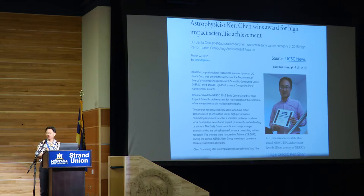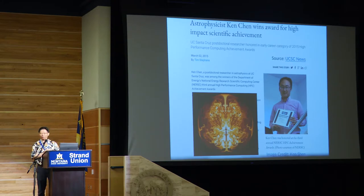So UCSC has always been a leading center in astronomy, both in observational and theoretical astronomy. We have always been very strong in using national supercomputers to simulate the universe. This is just one example. One of our postdocs won the very prestigious NERSC HPC Achievement Award in 2015, and he shows one of his most spectacular visualizations. This is about the death of a really supermassive star, 50,000 times the mass of our sun.